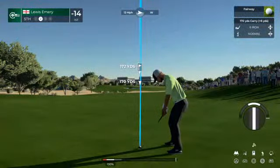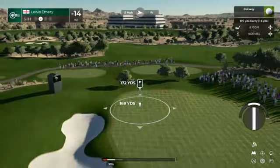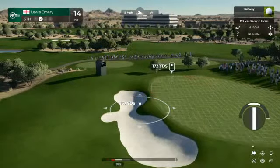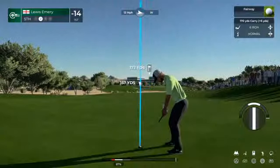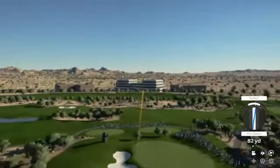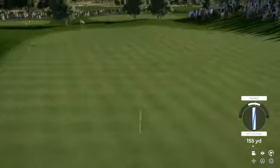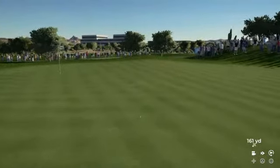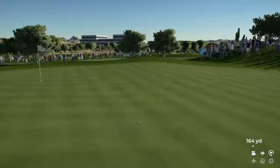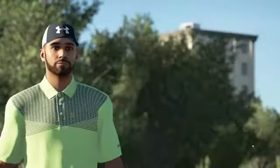Playing this shot from about 170 yards out. Wind is blowing left to right. Going to try and hold it against the wind. Opting for the 6-iron. Hoping for a bounce here, preferably to the left. Not a bad approach, that one, up onto the green.